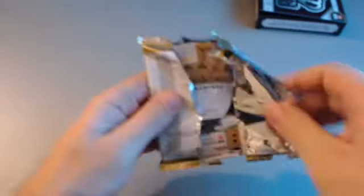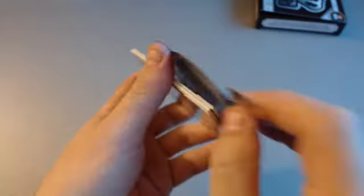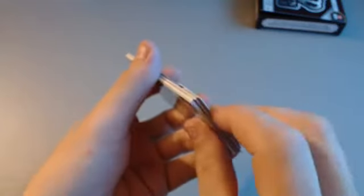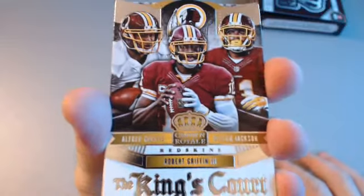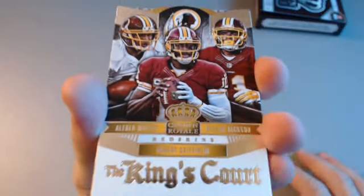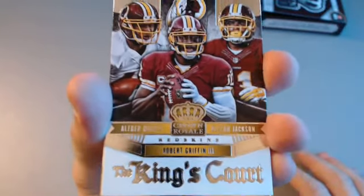Carlos Hyde auto. Yeah, he's one to go for now, too, since Frank Gore is gone. All right, guys. Start off with a King's Court. RG3, Alfred Morris, to Sean Jackson. Only guy I think that'll stick around on that one is Alfred.